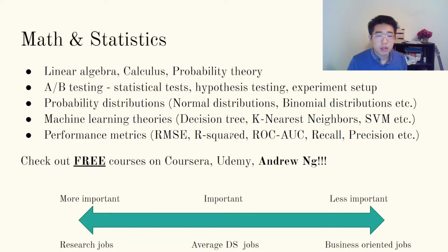So these are the things that I consider to be very important from math and statistics that are very often used in the industry. First of all, linear algebra, calculus, probability theory. These are the most fundamental things that you need to understand in math and statistics about data science. Essentially, data science is really just made up of these three parts, and everything is derived from these three sections.